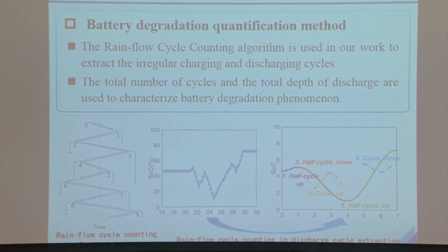The rainflow cycle algorithm is used in our work to quantify the battery degradation phenomenon, and it has been commonly used in the failure analysis field. These two figures show the battery charge and discharge profile after processing by the rainflow cycle algorithm. The charge and discharge cycles are extracted, and the total number of cycles and the total depth of discharge are used to characterize the battery degradation phenomenon in our work.